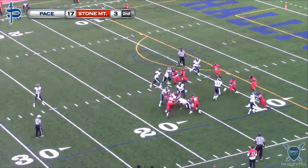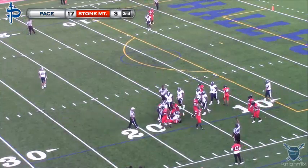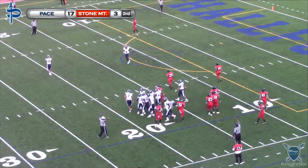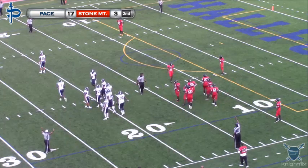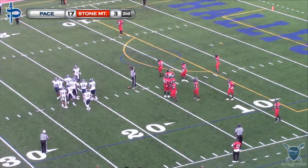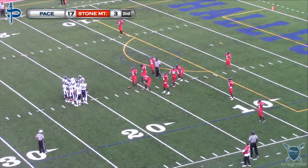Hannah Perryman again. Nowhere to go. First time that's happened today. Good job, good penetration of the Stone Mountain defensive line. Brings up second down and 8. Ball now at the 11-yard line. Still picked up 2 yards there.